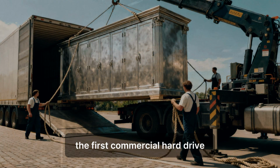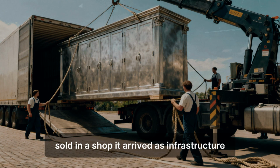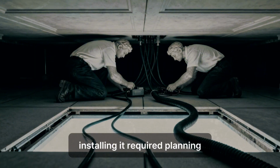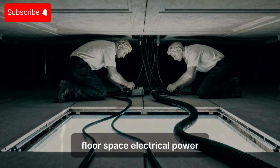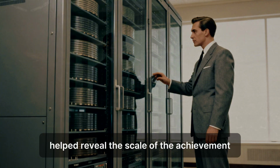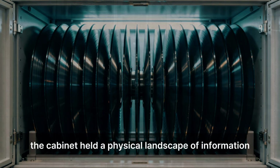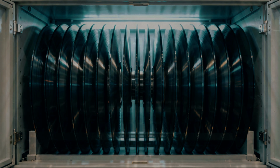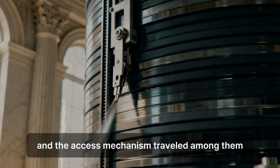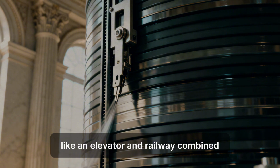The first commercial hard drive did not arrive as a small box sold in a shop. It arrived as infrastructure. Installing it required planning, floor space, electrical power, air compression, cables, trained personnel, and IBM support. Yet its very size helped reveal the scale of the achievement. The cabinet held a physical landscape of information. The 50 disks formed 100 broad surfaces, and the access mechanism traveled among them like an elevator and railway combined.